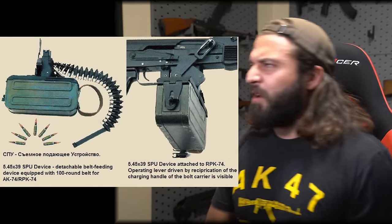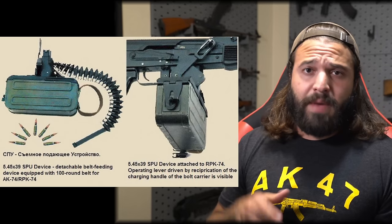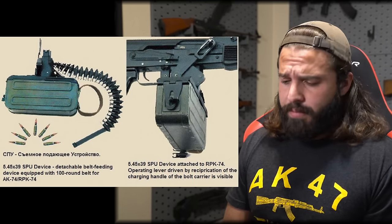Supposedly, it allows the RPK-74 to accept 100 round 5.45 belts, basically turning the magazine-fed RPK-74 into a belt-fed weapon. It uses the reciprocation of the charging handle itself to work the belt feed mechanism. What a lot of people don't understand about belt feds is that the belt doesn't just feed itself through. There usually has to be a semi-complicated mechanism that feeds and progresses the belt to the right place. And then there's a separate mechanism to extract the round from the belt and then feed it in, because, I mean, typical belt-fed firearm, you're not just gonna fucking slam the bolt through a belt. That just doesn't make any fucking sense. All right, TLDR, belt feds are fucking complicated, okay?